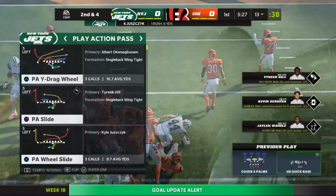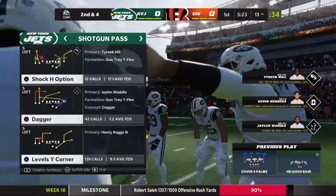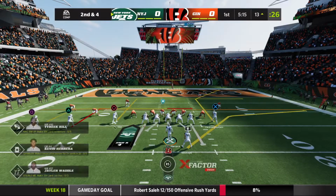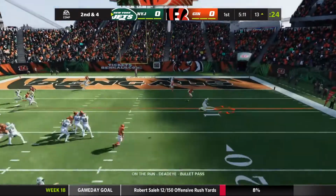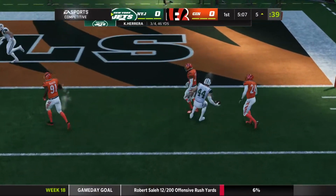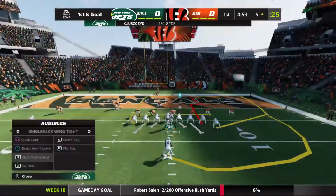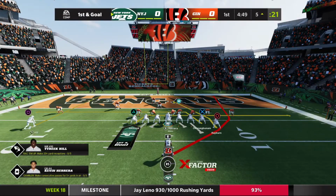And they'll bring him down at the 13-yard line. He'll get a nice chunk there on the 1st down run, and it's 2nd and 4. He'll drop to throw. Quick hitter here, it's complete. And the Jets are going to have a 1st and goal as the tackle is made at about the 5. 1st and goal, a chance for an early statement here on the road.